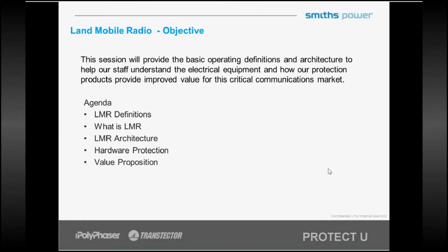So the agenda to achieve this is to give you some definitions of what LMR is, what it looks like, where our protection products go, and then we want to make sure we understand the value statement associated with that protection and how we can gain the customer's trust as a true partner.